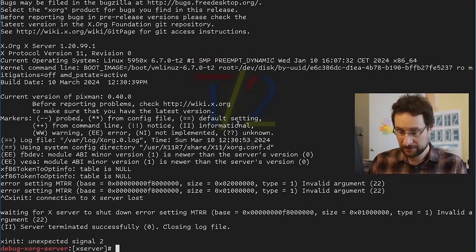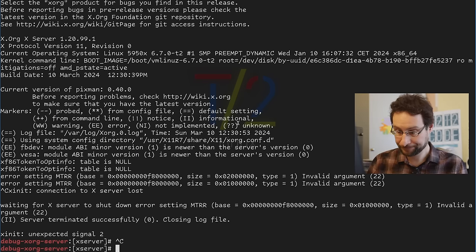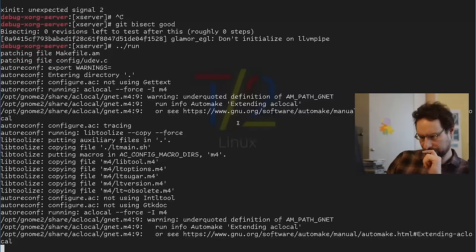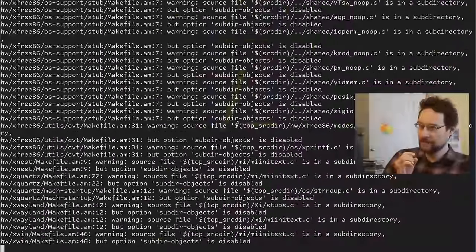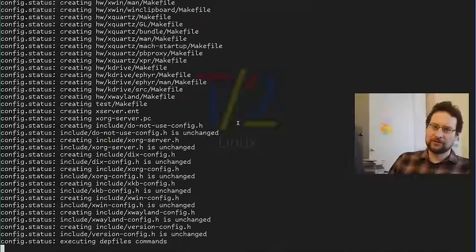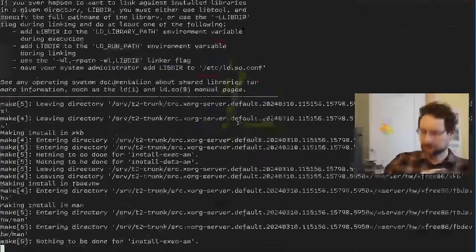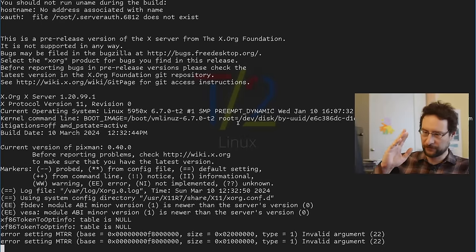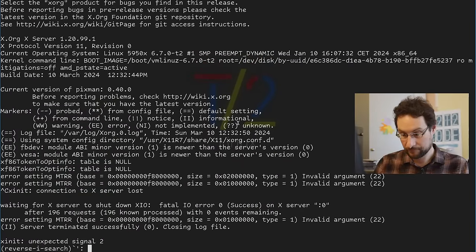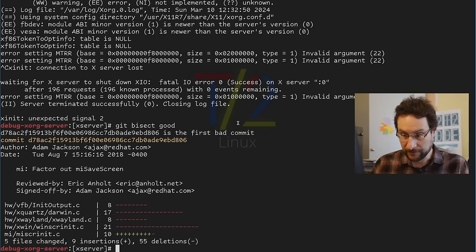Okay, this also works. Whoops, what did I do now? All right, I need to switch this. So it was good. Don't initialize on LVM, but I have the feeling that's also not the commit. Let's see what the last commit will be. That's a crazy one. So many big organizations, not only the cybersecurity agency or whatnot, but even big open source, have you seen the failure that was, an absolute disgrace? That was the x386 foundation that they forked off to Xorg, and now Xorg not being better. This also works. Fuzz factor out MI save screen? What the heck?